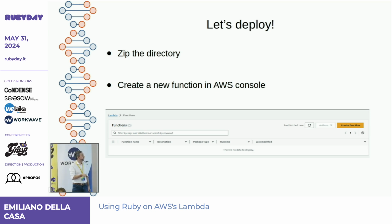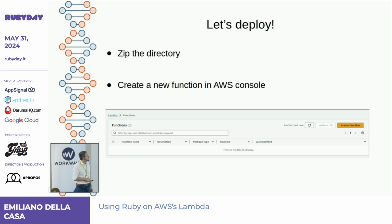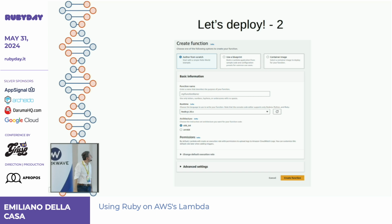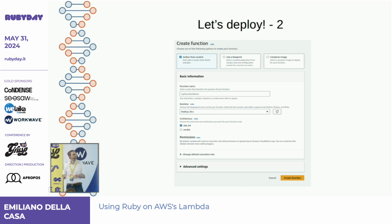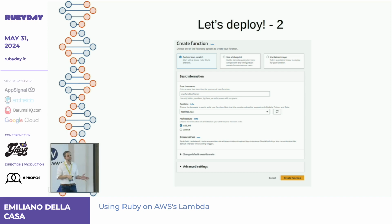So you zip the directory, you go to the AWS Lambda page, Functions, Create function. This form appears. This is a wizard, pretty simple. This is just basic. Then when the function is created, you are going to have some more settings to play with, but let's keep it simple right now. So you specify the name of the function, the runtime that you want to use, the architecture. You can choose between x86 and ARM64, permissions, and so on. So we proceed.